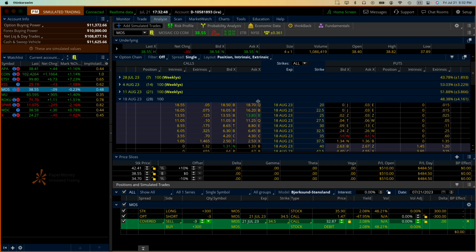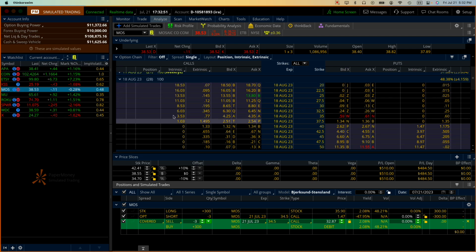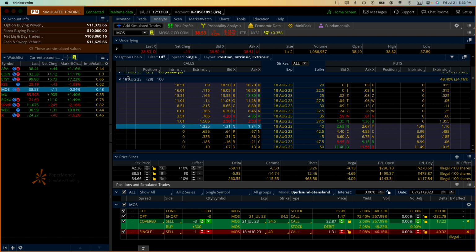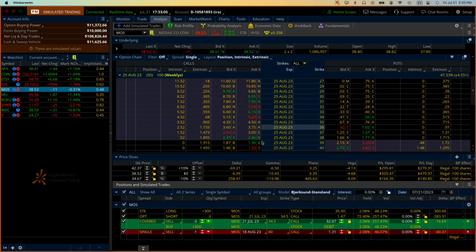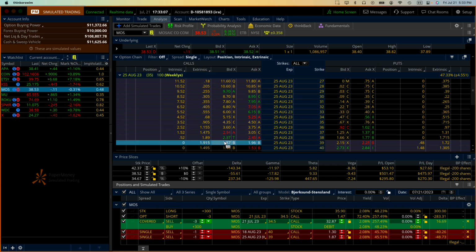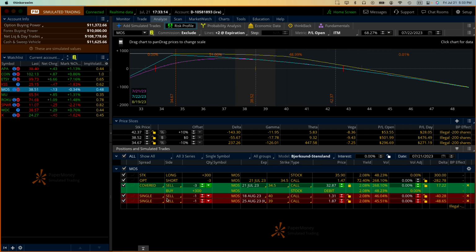So make sure you just look for that option that has zero intrinsic value and the maximum extrinsic value for that. And I just say bid. Okay, and I will do the August 25, and so we do the same thing. Just click on the bid and let's see what we get. Go to the analyze and the risk profile, and then in this case we're going to do 3 because we have 3 calls already and the stock price is 38, so we're going to sell 3.